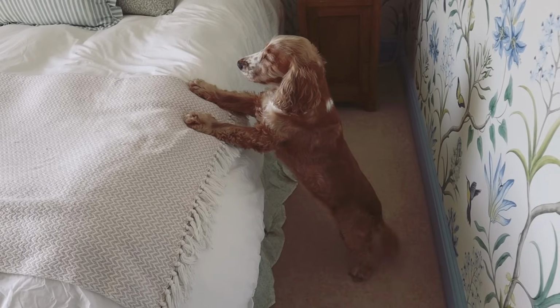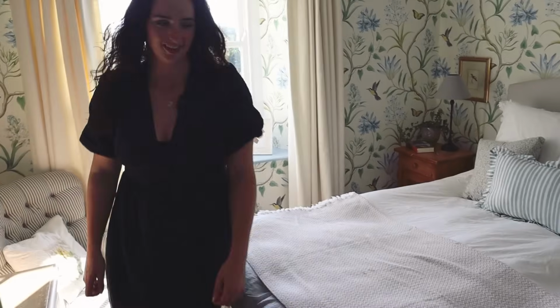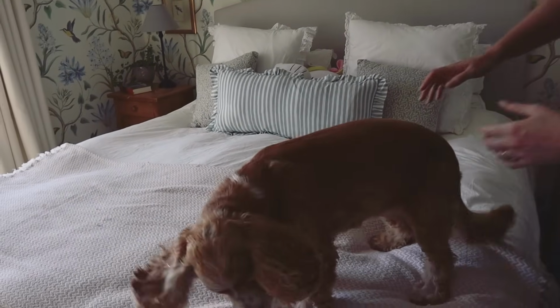What are you doing, Bobby? She wants to go on the bed. I'll put her on the bed. Come on then. Up you go.